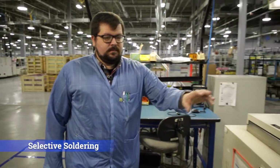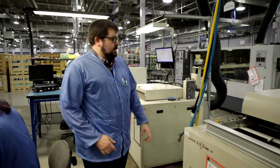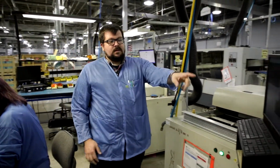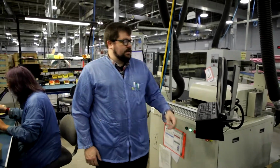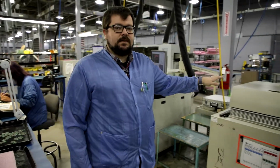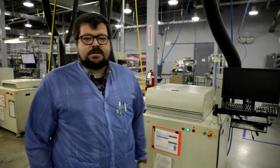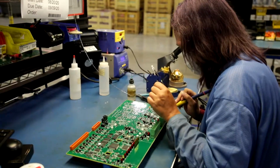This is our selective soldering cell. We have 3 Pillarhouse machines. We have a Mark I and 2 Mark II Jades. These 2 machines are leaded. We have lead-free capabilities on our 3rd machine. They have process cameras, infrared, topside preheat, dual solder pots if we need to switch out the solder pot from leaded to lead-free or vice versa.